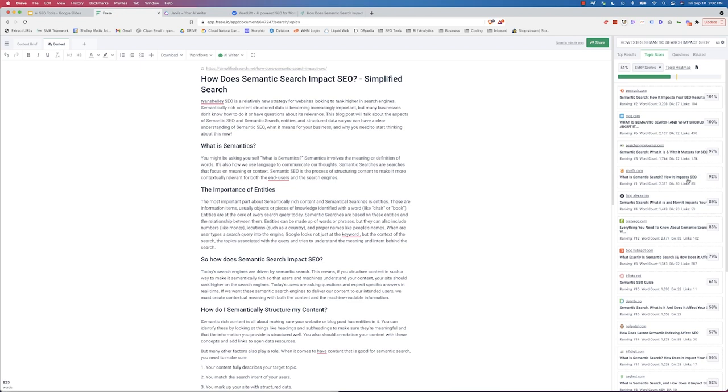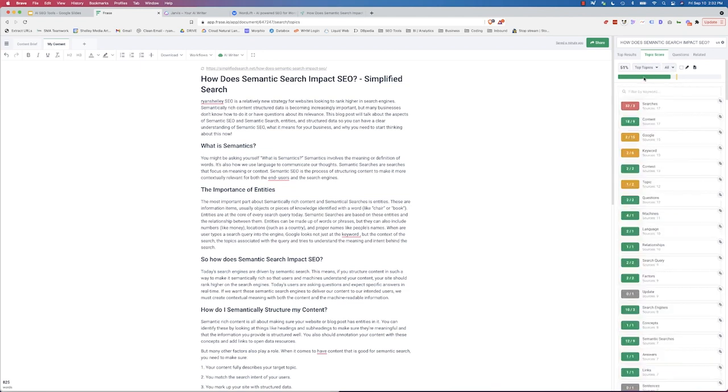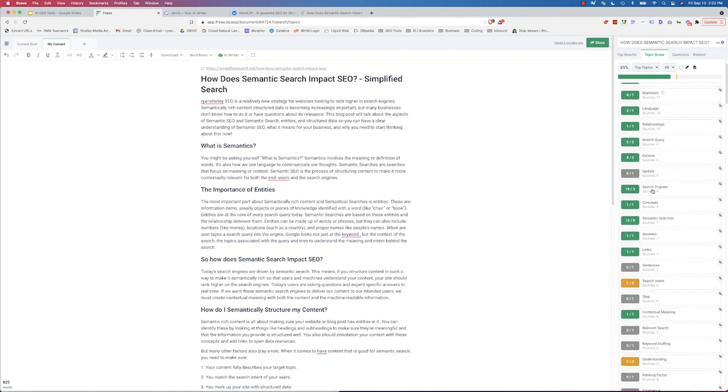So if I really want to rank well for this page, I need to make sure that this topic score is as strong as possible. But again, how do I know what type of topics I need to add? How do I make this better? Well, if I go to the top here again, I can look at the top topics and I can see how I compare. All right, I've got a lot of terms. I use the term searches quite a bit. I might want to scale that back a little bit. Content, I need to use Google more. I need to use keywords more. I need to use the term topic more. I should use updates.